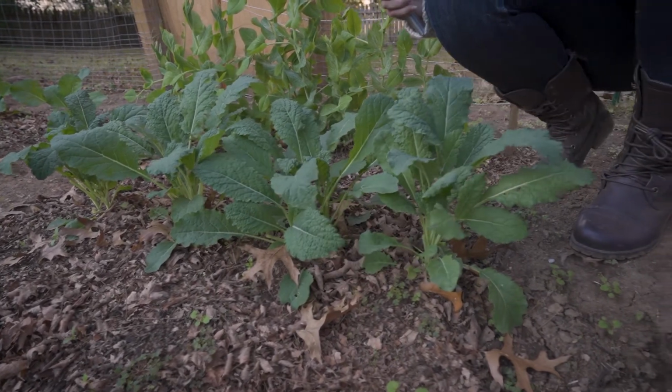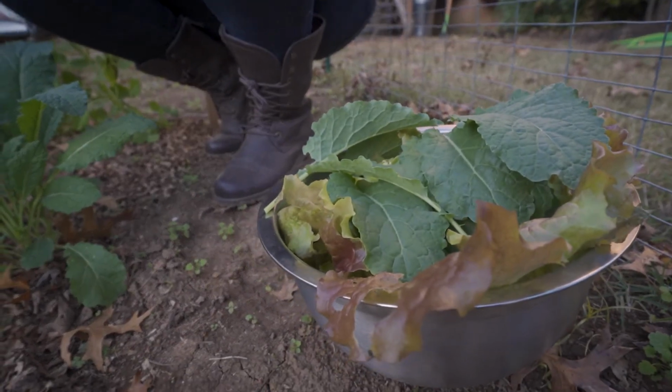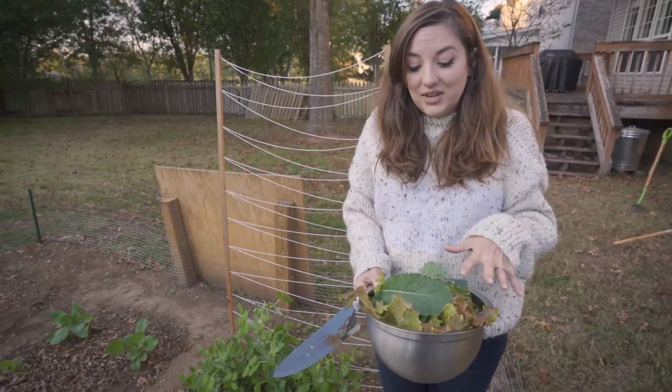Look how beautiful that is. So we're gonna stop there. This is pretty much the right amount that we need. We're not gonna go overkill. Okay, I'm gonna go ahead and take these inside. I'm gonna get them washed and ready to go.